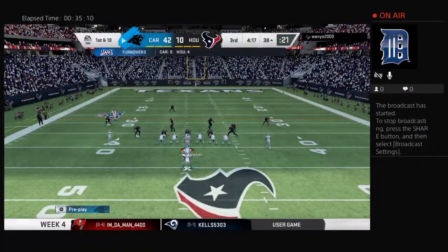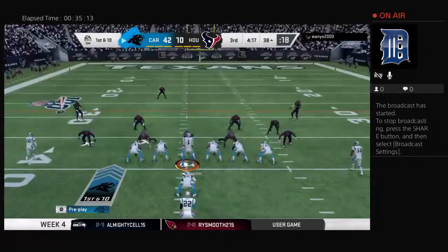So here's a 1st and 10 at the 38. We ain't giving up nothing today.